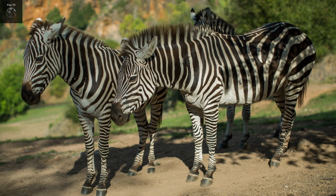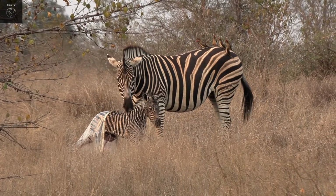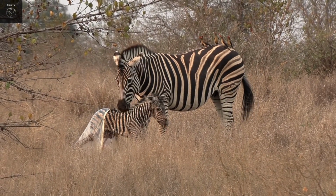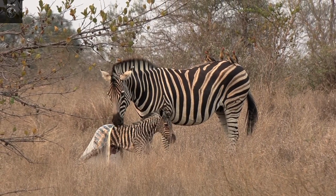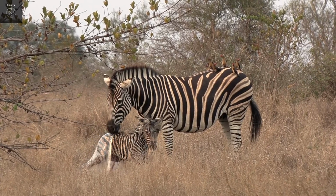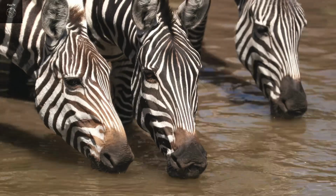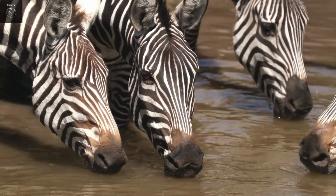The mountain zebra is a species adapted to more rugged terrain, typically found in mountainous and rocky areas of southern and western Namibia, and western South Africa. They have thicker coats and more defined black and white stripes, which help them cope with the cold and high-altitude regions. Mountain zebras often live in small groups, with strong social bonds and a leader that guides the group.